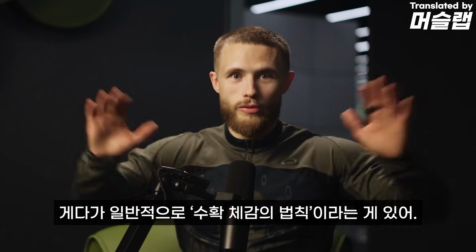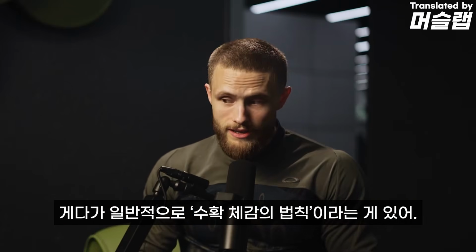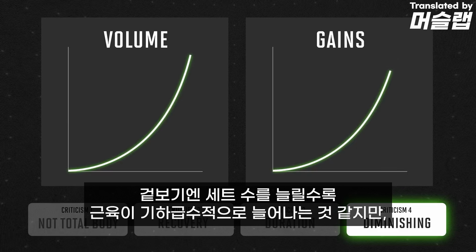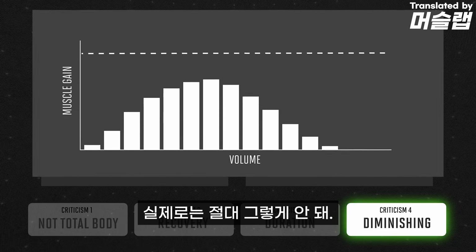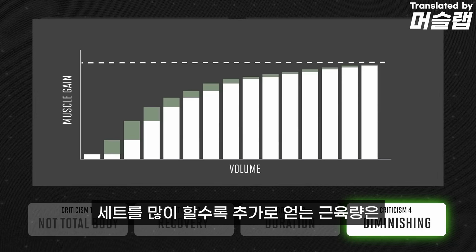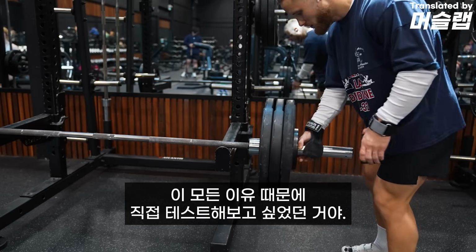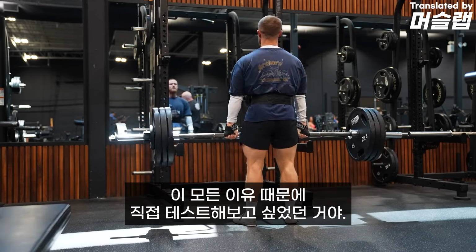And then there's this whole thing with diminishing returns in general. On the surface, all these studies can definitely make it feel like doing exponentially more volume will get you exponentially more gains, but that isn't how it works at all. The extra muscle growth that you get by doing more and more volume gets smaller and smaller. All of that is why I wanted to test this out for myself.